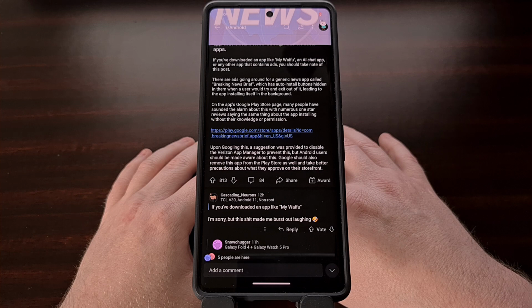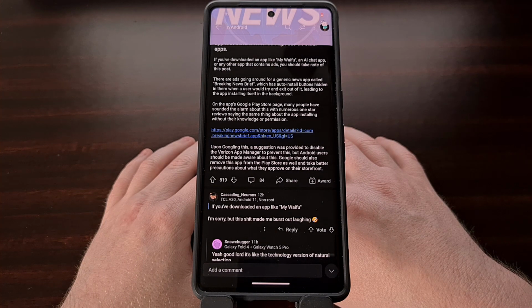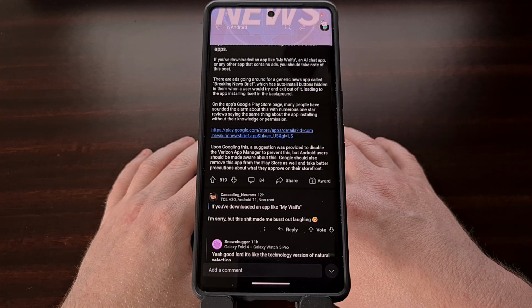So even if you don't have the ad mentioned in this post installed on your device, then you could still have the Breaking News Brief app installed without your consent. So if you have any application or game that displays ads, then you could have viewed this ad campaign and had this app installed on your device in the background.